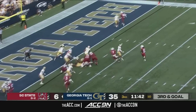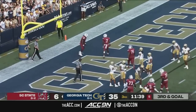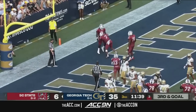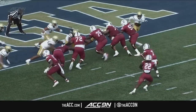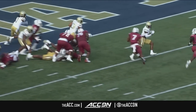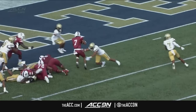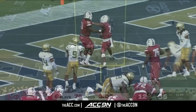Keyshawn Toney, the tight end on the left. They run the option. Washington cuts it up, and he's in. Andre Washington, the 2nd score of the day for South Carolina State. What I want you to watch in this play, watch number 1, Miles Brooks. He does what you're supposed to do when he commits to the back. But right here, you cannot allow the quarterback to cut back. That is your assignment.